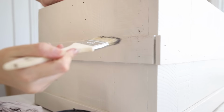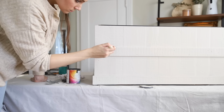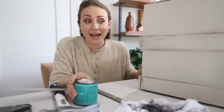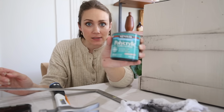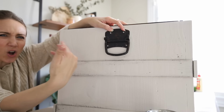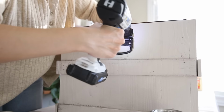Can you see those darker lines there? Oh, I love that. Just to add a little bit of interest. I am also going to give the whole base and the topper that's stained this polyacrylic sealer. And they look so pretty now on this color without all that yellow. I didn't like that color before, it was weird.